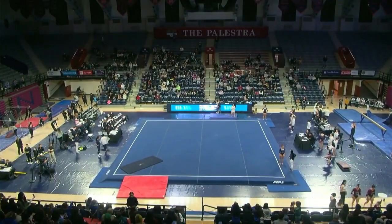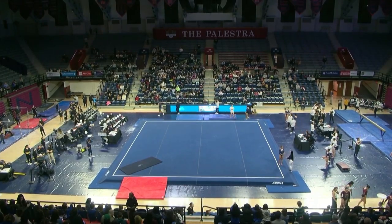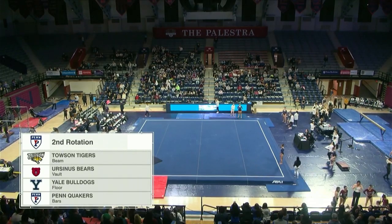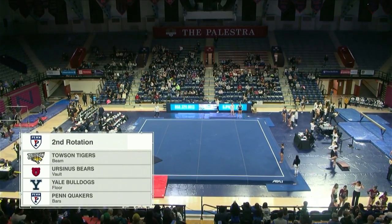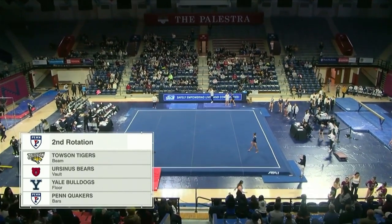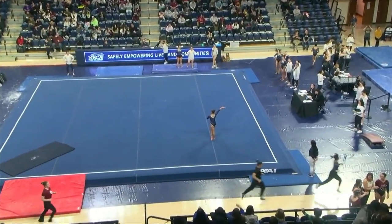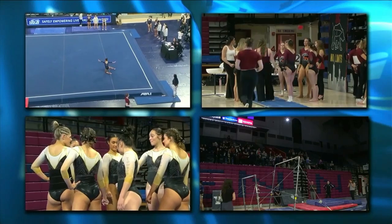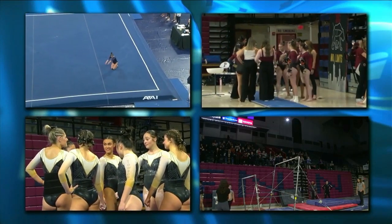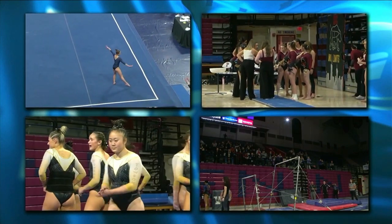Go things into rotation number 2. We went through the team scoring as we get a chance to take a look at how things work in this second rotation. Everybody moving over. Penn moves to bars, Towson to the beam, Ursinus to the vault, and Yale on floor. That's how things will go. And you'll start to see a couple of familiar faces, and Hannah Strauss will kick things off for Yale and the Bulldogs as you got the quad box sighting back set up. As everyone's still waiting to get put together on the other apparatuses, we start with Hannah Strauss.